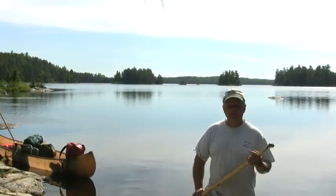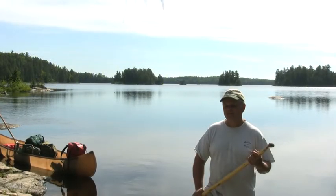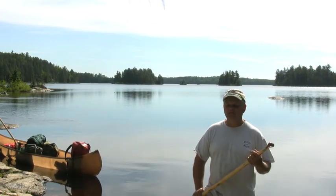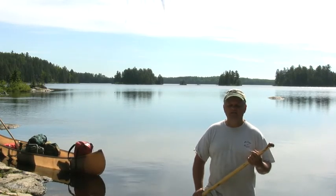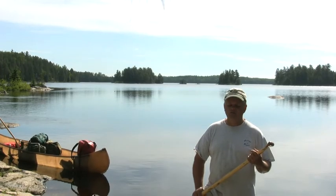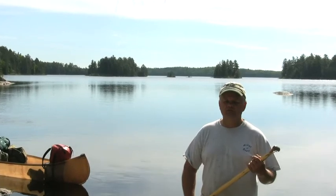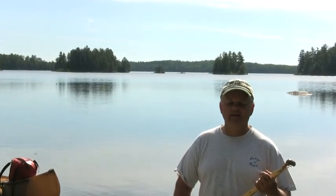Yeah, we're in Four Town Lake. This is the last lake before we hit Mudro and head home. And we've had a really good trip. Had a lot of fun, done a lot of different things. Four Town Lake is, from what I understand, there were 4 fishing camps on it. That's how it's got its name.